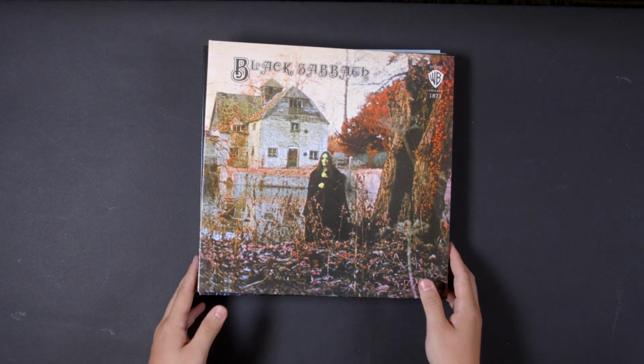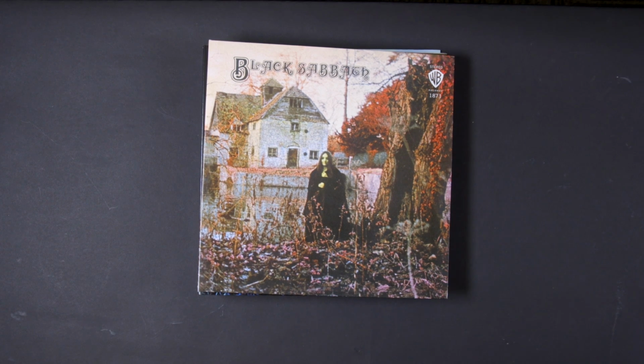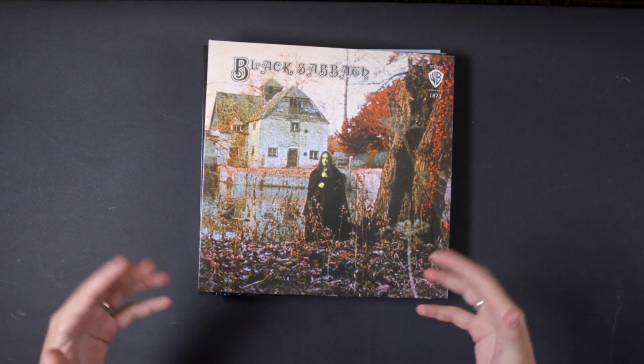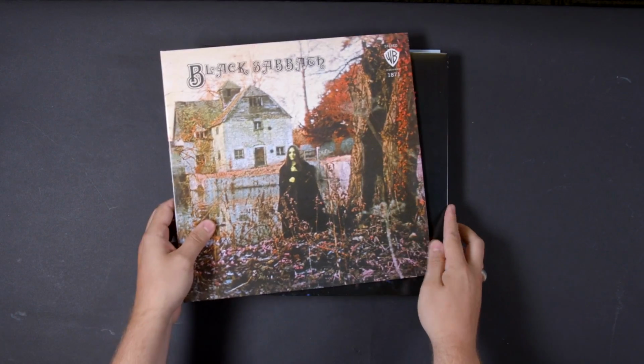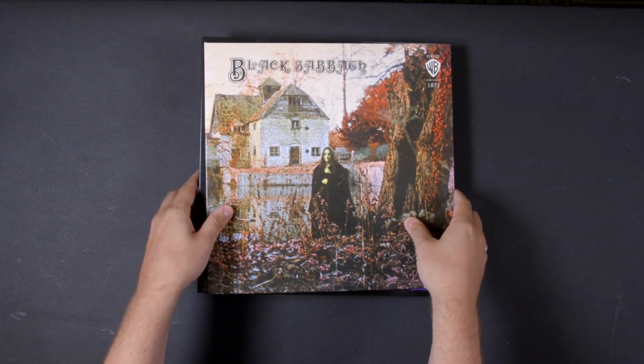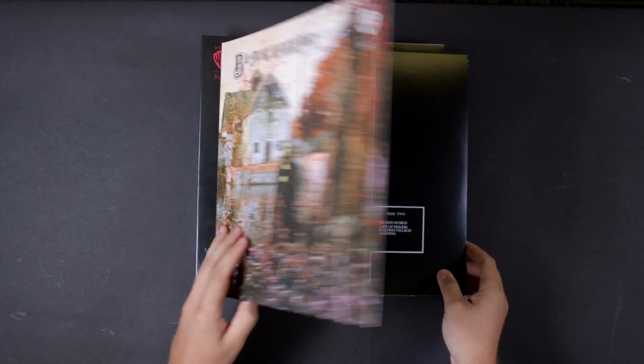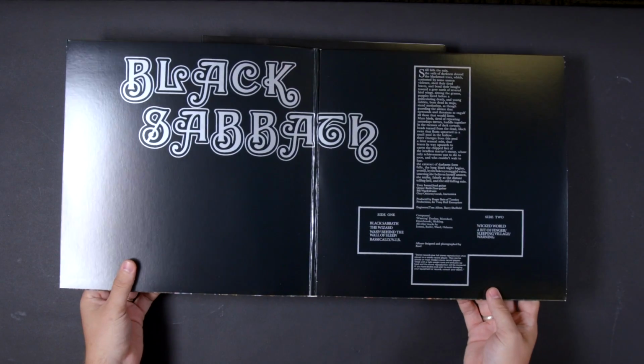All feature the remastered audio from 2012, and they're all pressed really cool. They have different colors. They have nice inserts. So we're going to walk through each one of them, starting with, well, the album that did it all, Black Sabbath, 1970's Black Sabbath. They're all in gatefold sleeves.